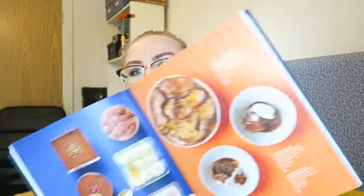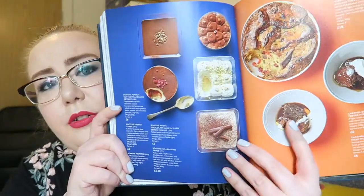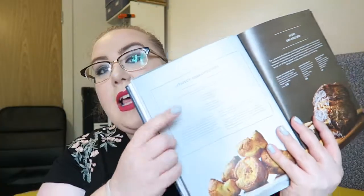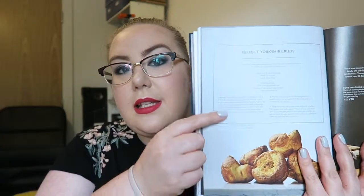So it comes with an order form, and then it has these beautiful photographs of food and what food you can buy with them. So this is desserts, but we've also got things like recipes in there. So we've got perfect Yorkshire puddings in there.